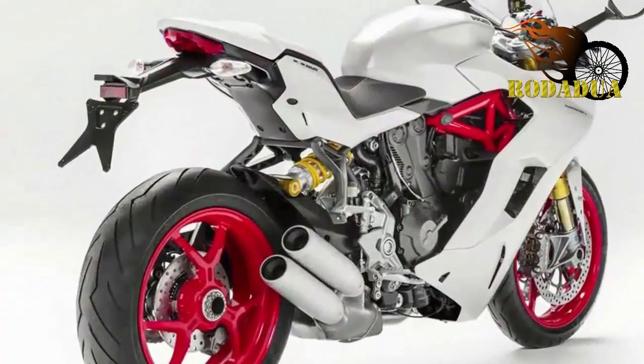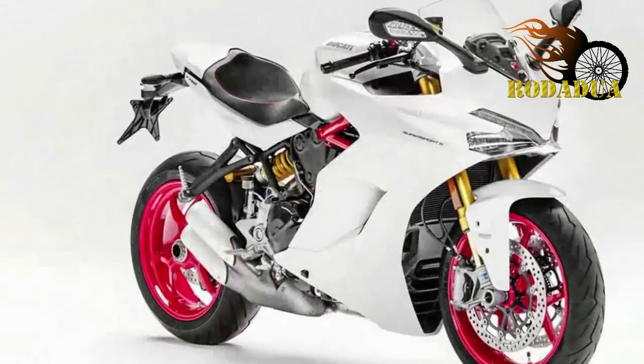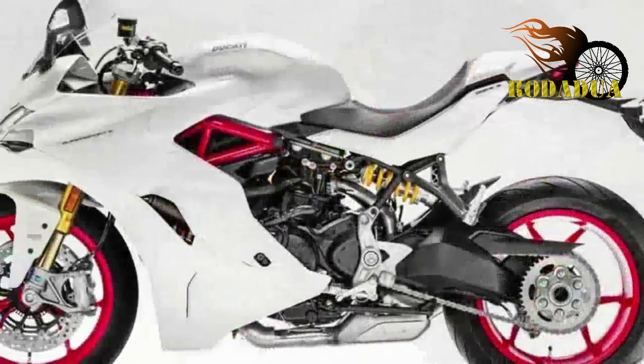And since it's a Ducati, the Super Sport is one good-looking bike. For those that need a little more, the Super Sport S model, $14,795, adds high-performance suspension and clutchless shifting.